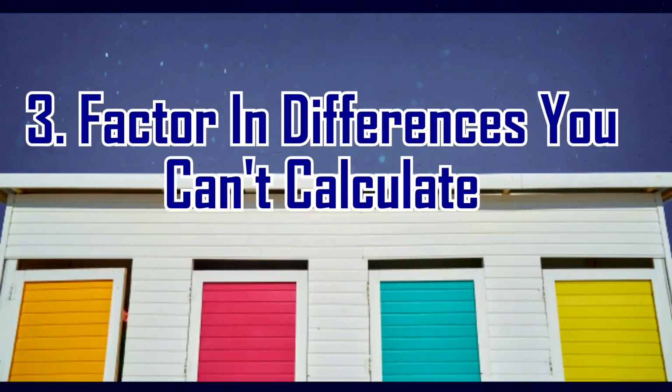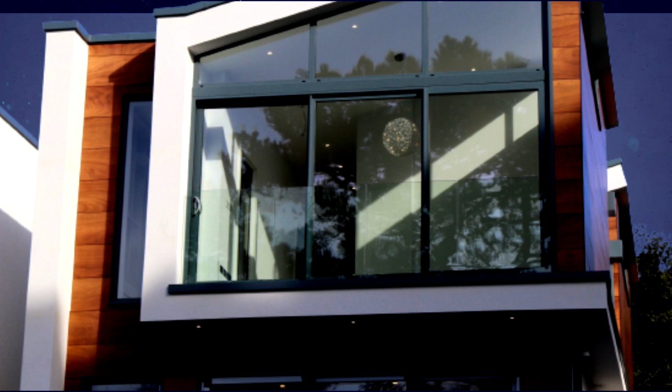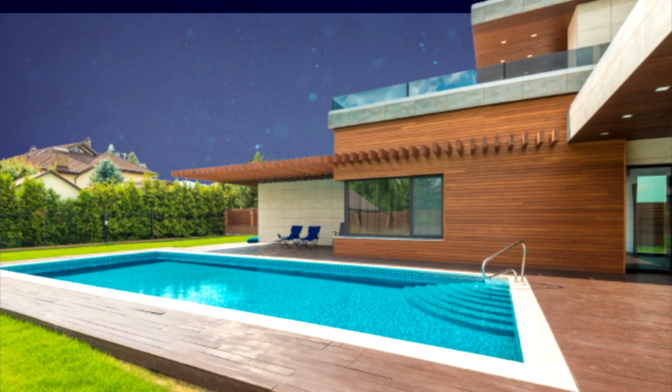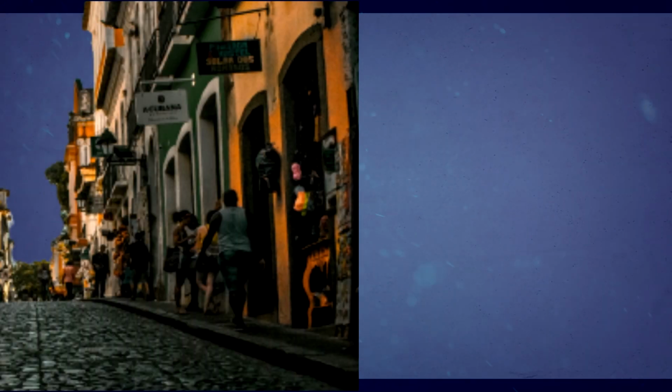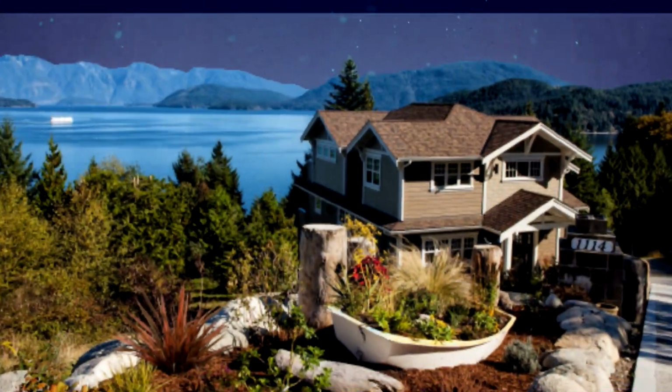Number 3. Try to factor in differences you can't calculate. Well, this is a tricky one because this is where your taste comes in the picture. Things like a swimming pool, house fittings or a gaming room can be calculated, but the proximity of the house to the hospital, shopping center, church, or even the view you get to see when you are on the balcony are things you can't place a price tag on.